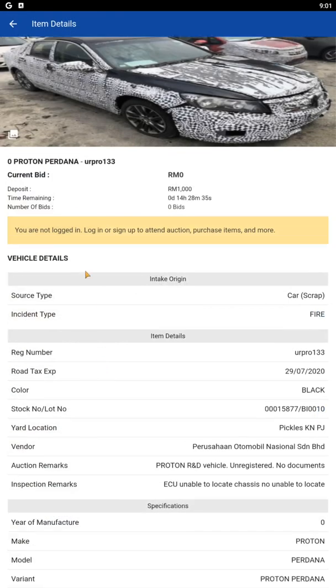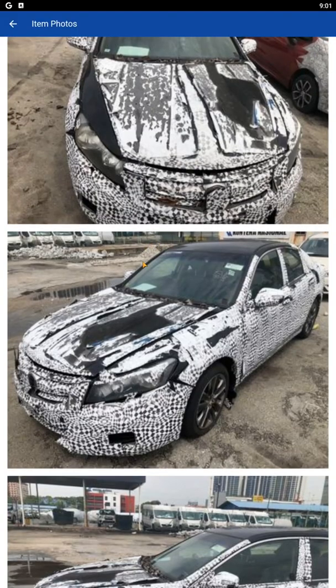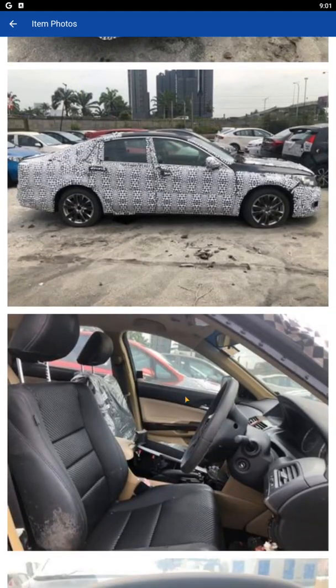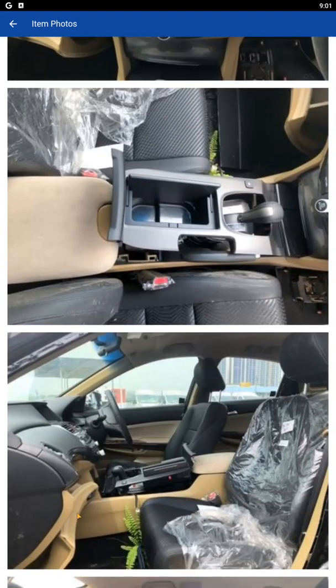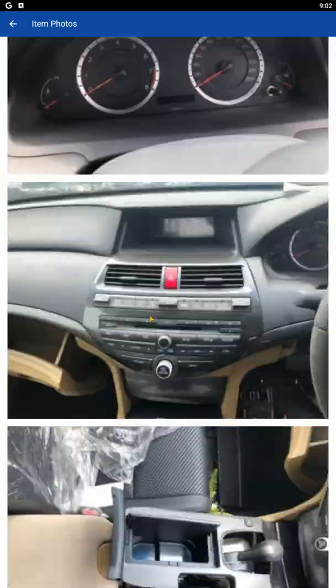Next up we have a Proton Perdana. This Perdana has seen better days, it's got the 5 double spoke wheels, and the entire car is covered in the skies. And inside we got the mold on the perforated fabric seats from the look of it, and standard center console, standard gauge cluster, standard gear shifter, although it's torn apart. And we have plastic sides, but black seats, it's a bit of a mix and match.